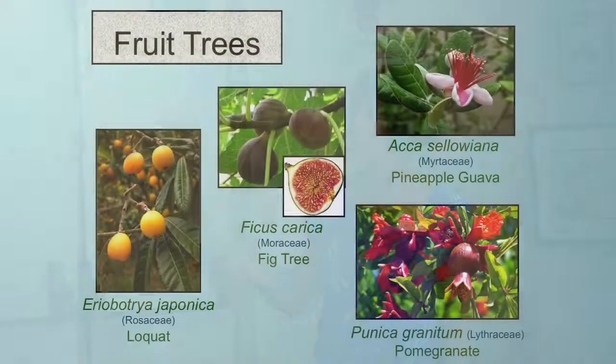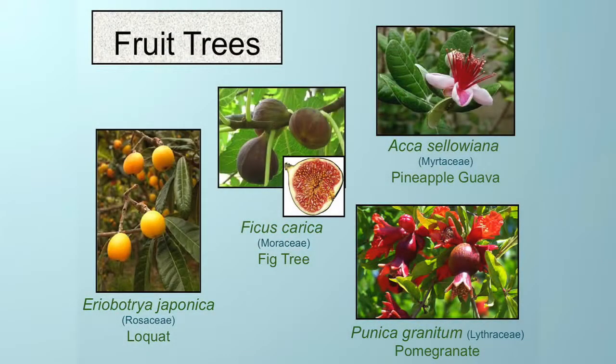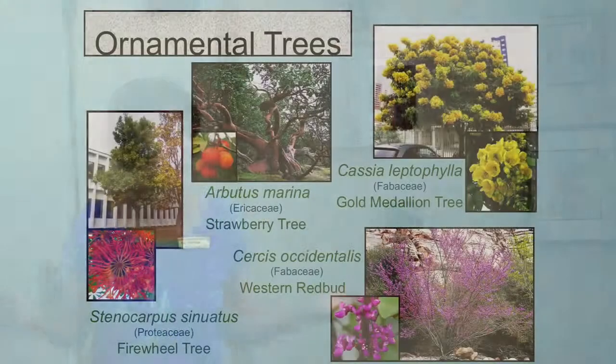Pomegranate, we'll go on from here, we don't have a whole lot of time. It's another nice Mediterranean fruit. Ornamental trees, I think we'll just talk about two of these. We'll talk about the Arbutus. Arbutus is really trendy right now.